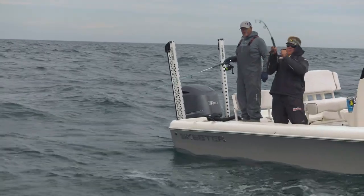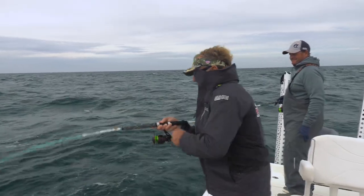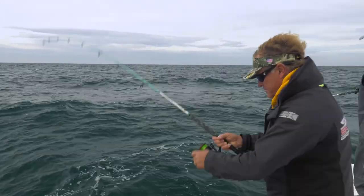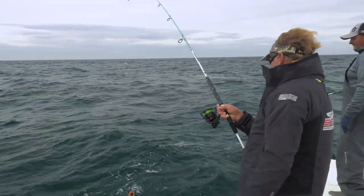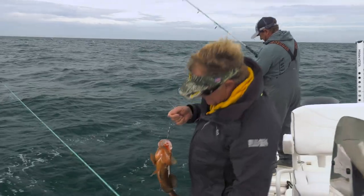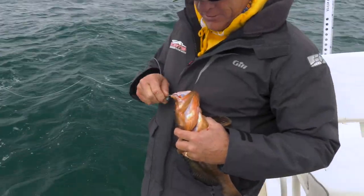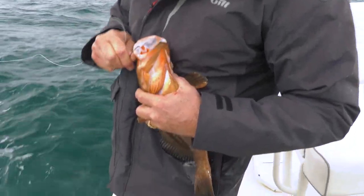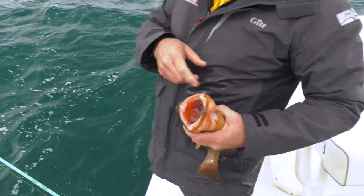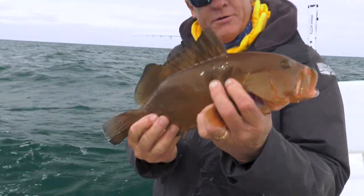Aha! A red grouper! A red grouper! Just what I was talking about. Well, y'all get to see the difference since these are so rare here. Roll that circle hook out. And that is a red grouper.